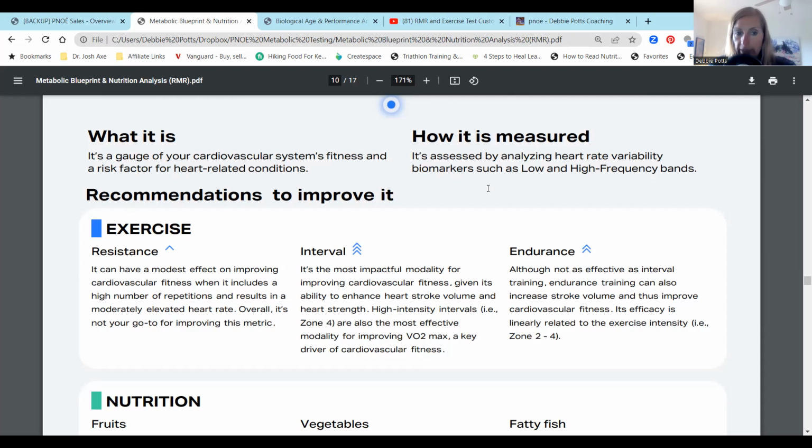So resistance training, do we need to improve cardiovascular system by doing more of an endurance type of strength training program versus less reps, or how should you train with the weights in the gym? Interval training, do you need more intervals or less? If we're looking at improving your heart health with stroke volume and heart strength, high intensity interval training, that zone four, zone five, are effective for improving your VO2 max. And this is a key driver for cardiovascular fitness.